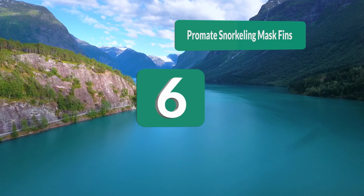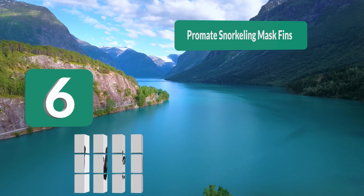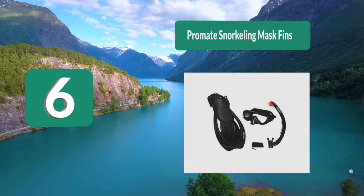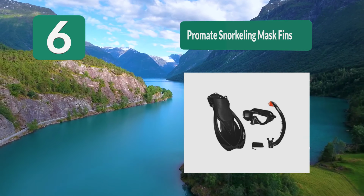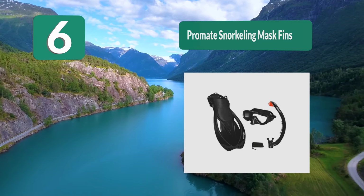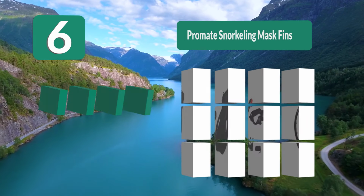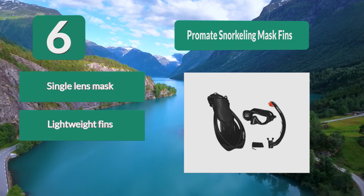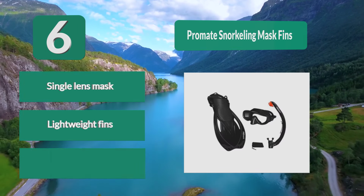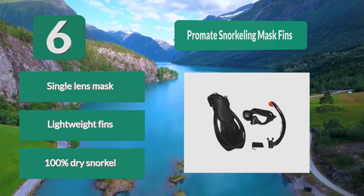Number 6. PROMATE Snorkeling Mask Fins. With a snorkel, mask, fins and a drawstring carrying bag, you are all set to have an unforgettable vacation. This snorkel mask has a single lens design that helps you to get the most from your experience. You will get a panoramic view of the underwater world. Single lens mask. Lightweight fins. 100% dry snorkel.